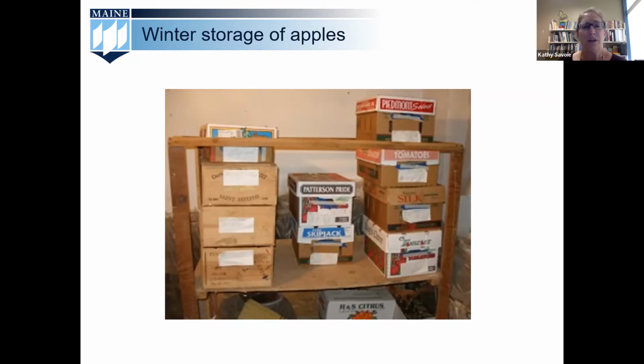Another concern that we want to talk about with storing apples is that they do naturally give off a gas called ethylene gas. And this gas can cause other produce to ripen and can cause other vegetables to become yellow, to soften, or even to decay more quickly than you would expect them to. So be sure to store your apples separately from other types of produce in your root cellar.